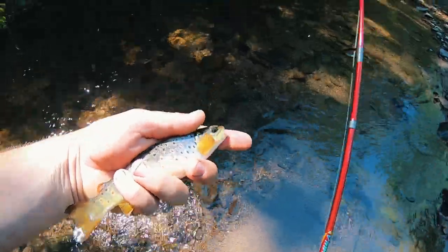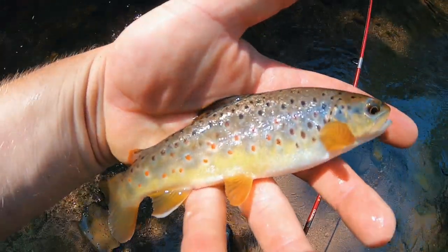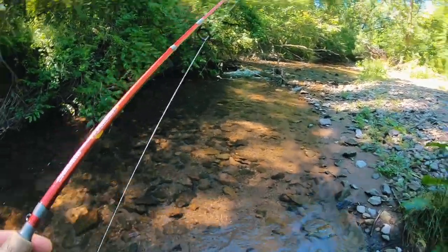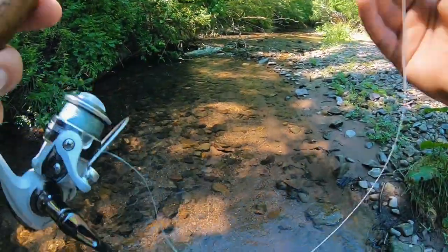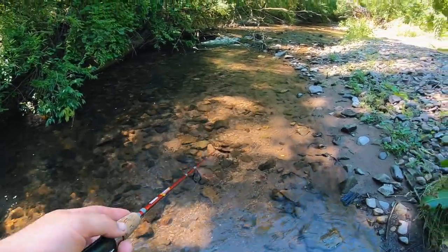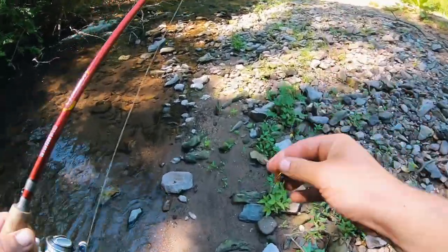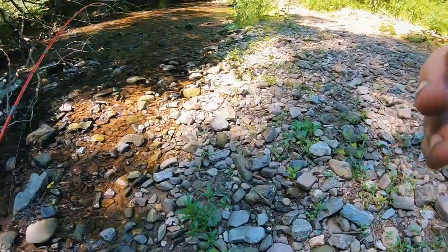All right, well, this is the size of the guys we're after. Wow. Look at how awesome that fish looks, guys. All right, see you, little dude. Cool. So, got a fish. Feel good. I'm going to have to come back and fish this again. I wasn't expecting to be running into these big fish like we are.